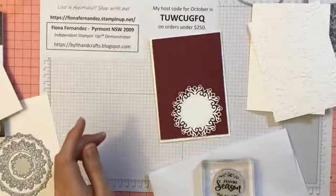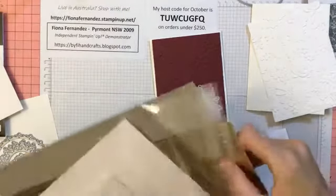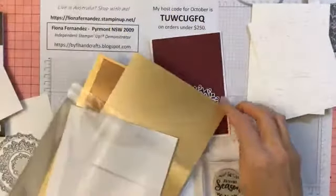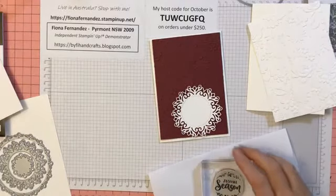Actually, you know what I have got? Because it's just sitting here next to me, I've got some of this in my paper shows too. So these are the brushed metal look. Look at that, aren't they gorgeous? You could even do it out of that. But I've already cut it out now, and I want to stamp on it. So I shall stamp it.